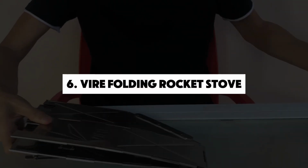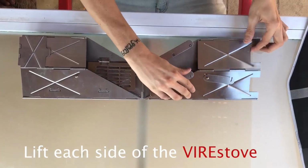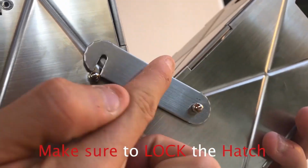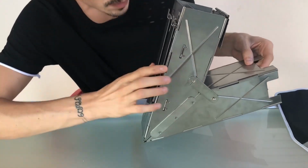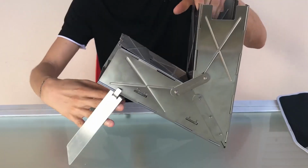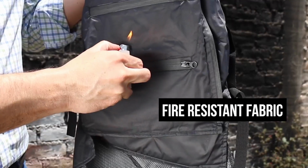Now let's talk cooking. The VIRE Folding Rocket Stove is a lightweight, foldable solution for preparing meals on the go. Whether you're boiling water or cooking a full meal, this stove delivers reliable performance without taking up too much space in your pack.